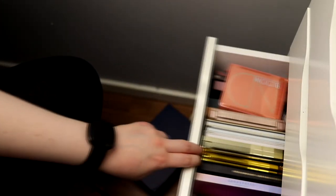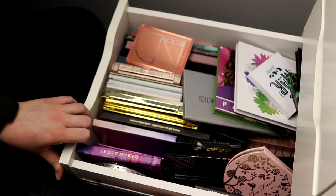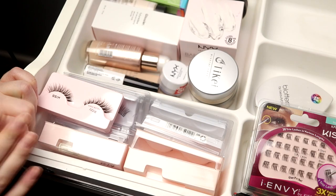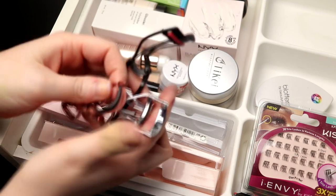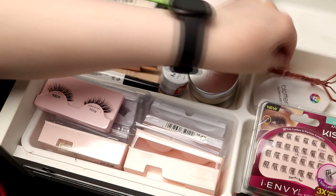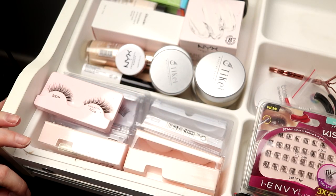Because here in the next drawer I have eyeshadows. But I'm not going through this now because I'm doing an eyeshadow collection. So I will save this for later. I don't know if you can understand how good this feels. Okay, the eyelash curler. I think I actually will keep this one. This feels a little bit wonky. That was it. That was all.